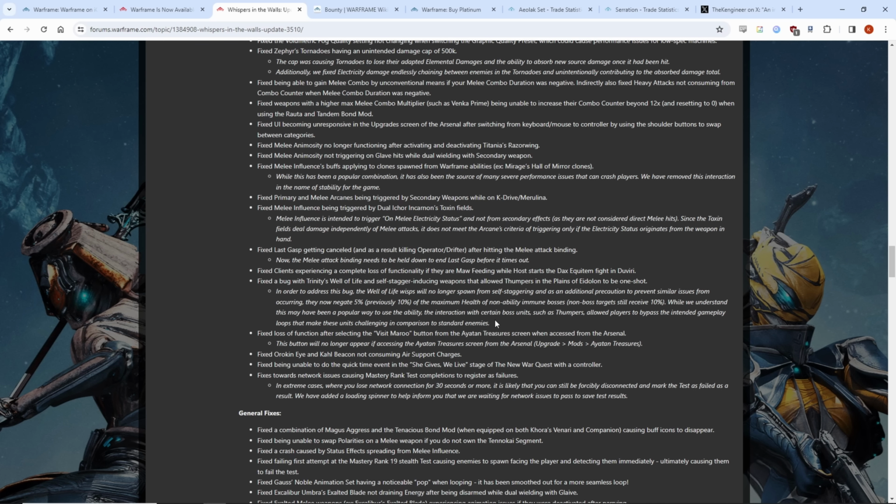But perhaps the most saddening of all the changes we could find in this entire patch note, Orokin Eye and Kahl beacons now consume air support charges. Air support isn't exactly an expensive item to build, but it still means actually building them now.